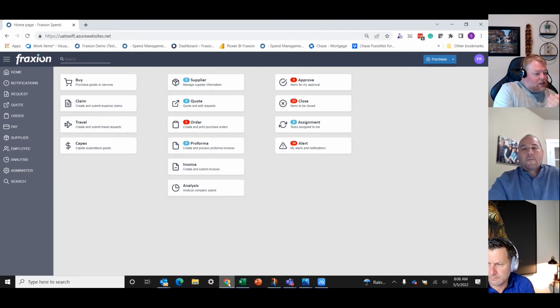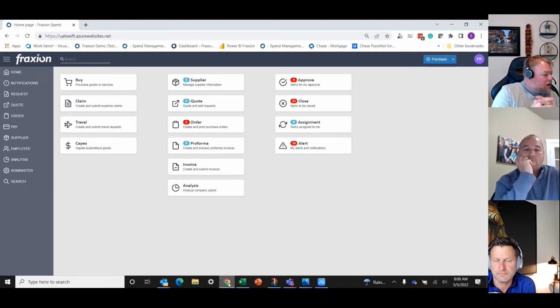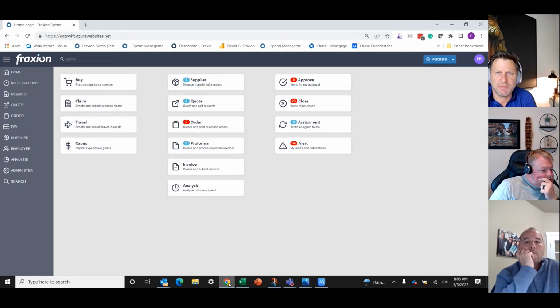And so, Stan, why don't we show them how easy it is to get in and create a request, and what that looks like, and how we're able to use some of that data that does come from the Sage product. Fantastic. Jesse, often it's much easier just to show while we're running through a demo. So let's actually do that.